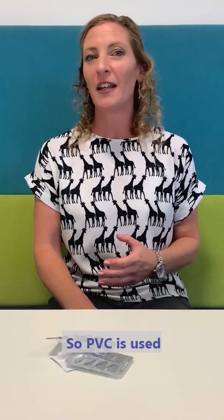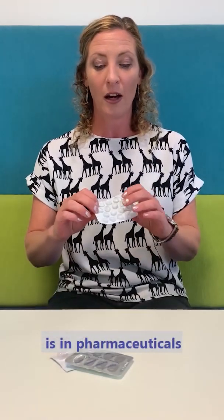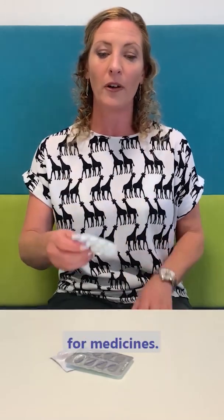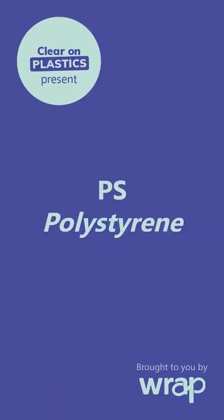So PVC is used increasingly less when it comes to packaging. One of the biggest uses is in pharmaceuticals, so it's quite soft plastic, and it's used in these types of blister packs for medicines. But the biggest use really for PVC is in construction, our doors and our windows, for example.